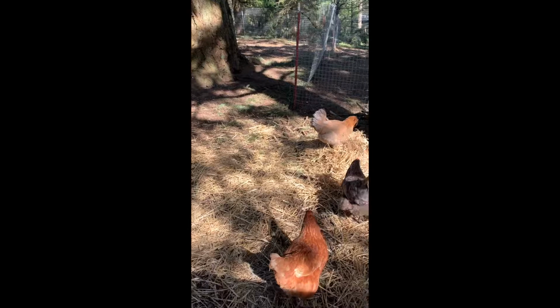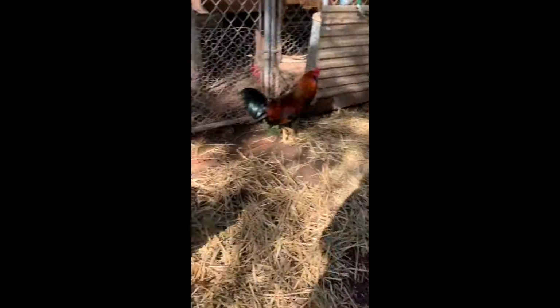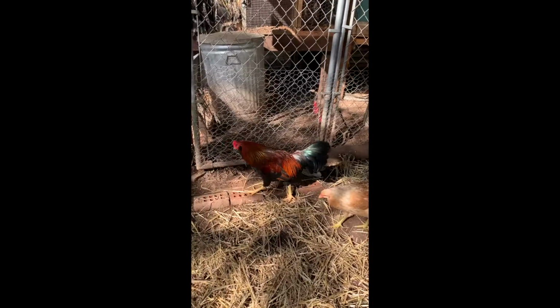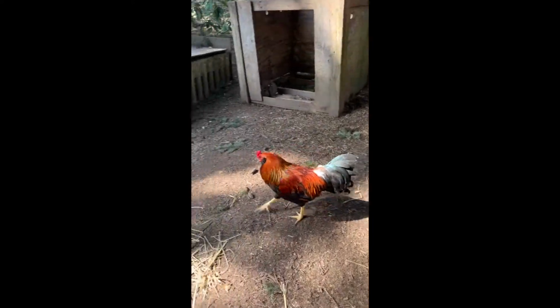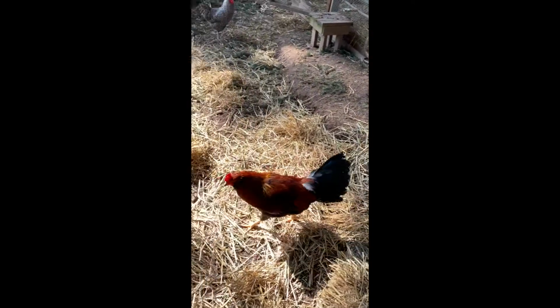And there's a couple of dark ones, so if you know your breeds, let me know. Oh, excuse you. She's bothered by that. But what we did not anticipate was having 3 roosters. By the way, they're gorgeous, just gorgeous, and very tame, very sweet, actually.